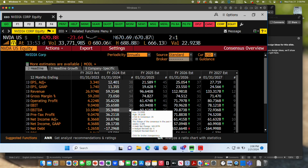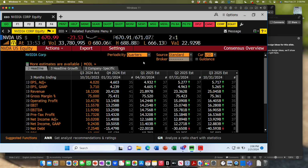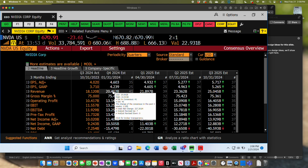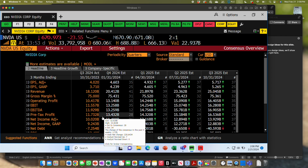Because the first thing that's going to happen at the end of the day, and you can already see people betting on this, is they're going to come over here to the quarterly view. And in Bloomberg, this is the expectation right here for the last quarter. When they report their earnings, they're going to have these two side by side. They're going to have what was expected, and they're going to have the actual for the quarter. And they're going to compare. Are they on track?